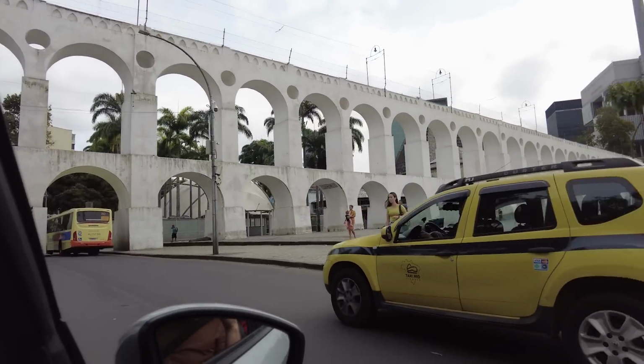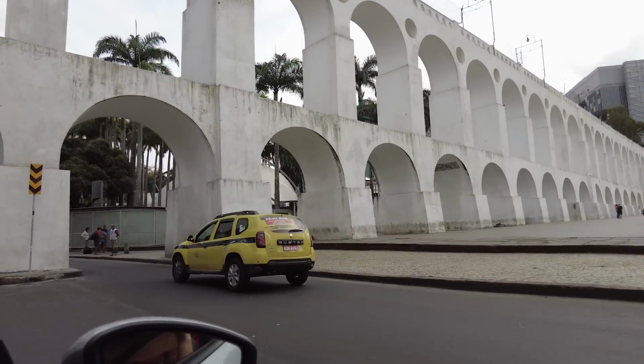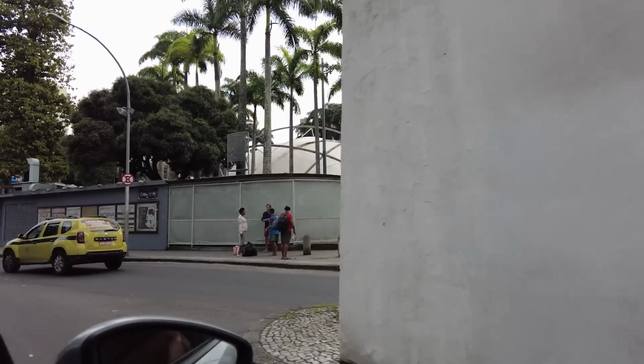There is so much to see and do in the city of Rio, but you guys know that my beat-up heart can only handle so much walking.